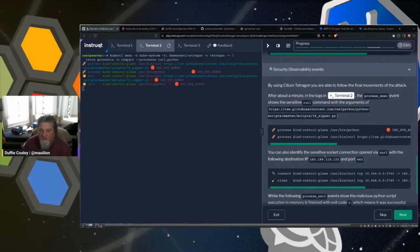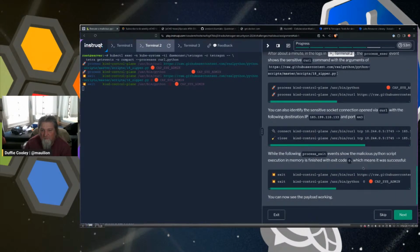You can also identify the sensitive socket connection opened via kernel, as in our case, we see this connection. I don't think we've actually installed the network piece, so it's probably not going to show up for us. So while the following process exec events show the malicious Python script execution in memory is finished with execute 0, which means it was successful. So you can see the payload working.